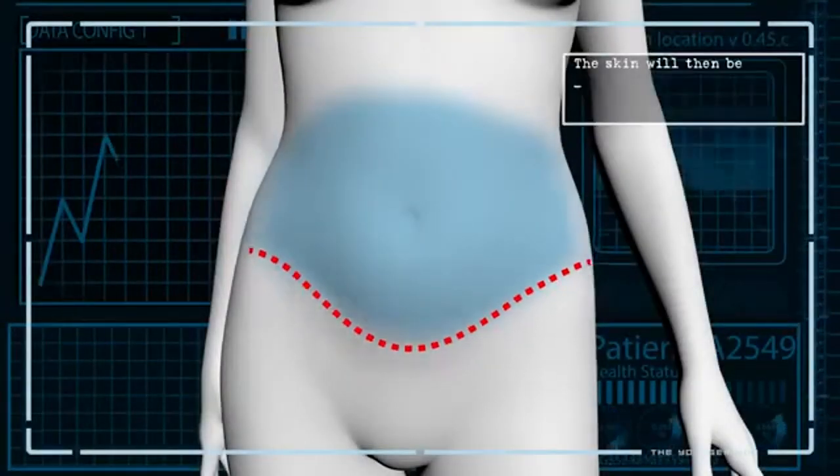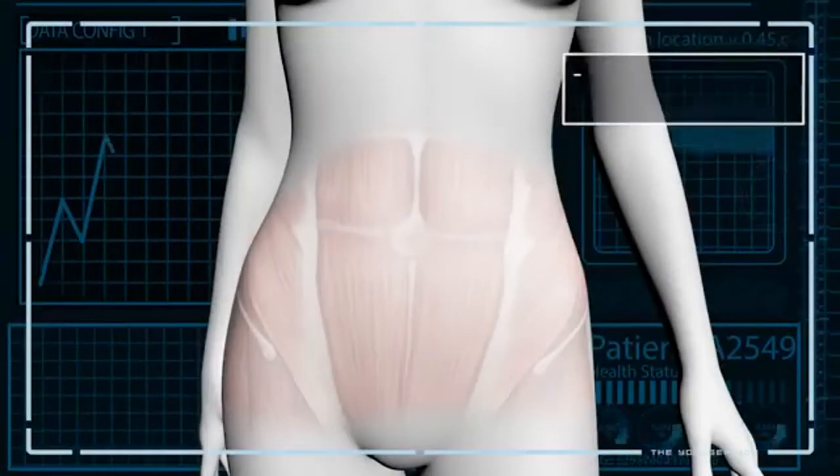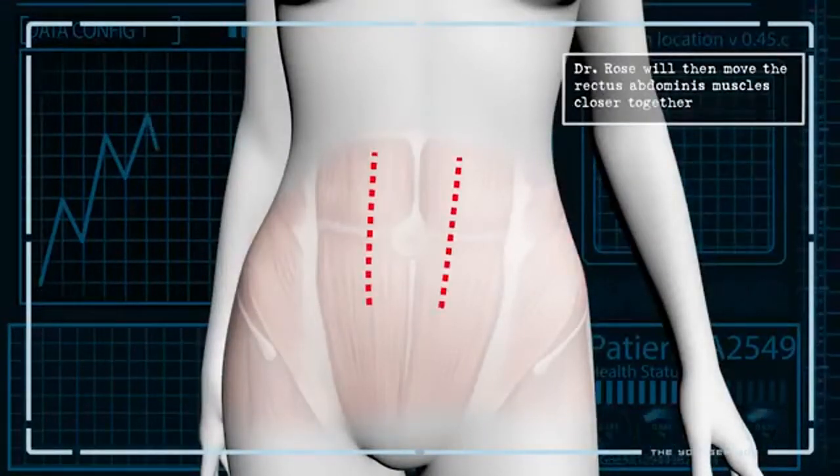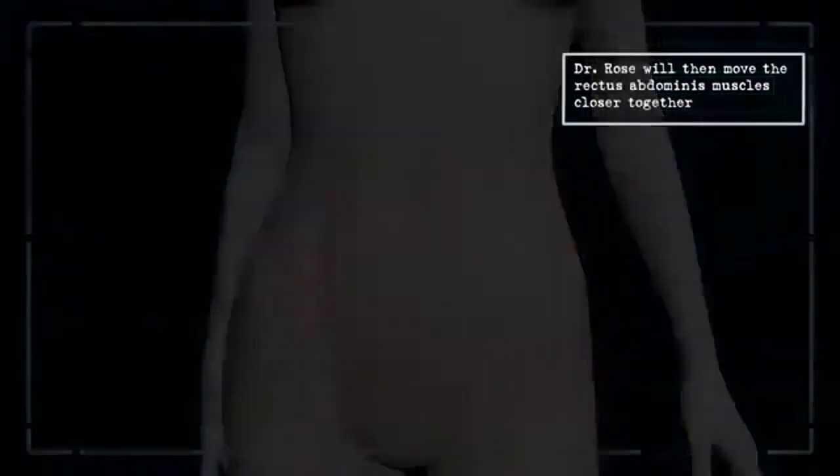So that incision is made first, and then it's elevated all the way up to the belly button. The belly button is released, the belly button stays there. We continue to dissect all the way up to the rib cage. All that extra tissue gets removed, and then we also take the vertical muscles, which are called the rectus abdominis muscles, and we close those together, and that's a plication or a narrowing effect.